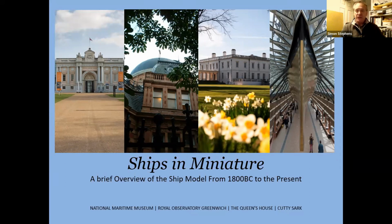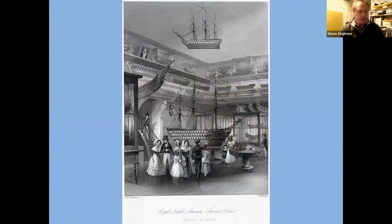The collection was then transferred from the Royal Naval College to the museum in 1936, and it was then opened by the King in 1937.